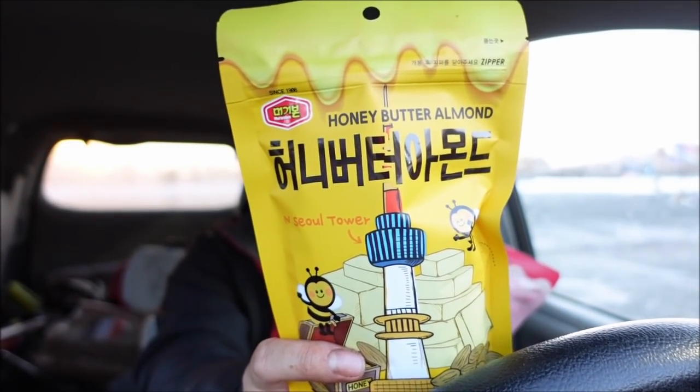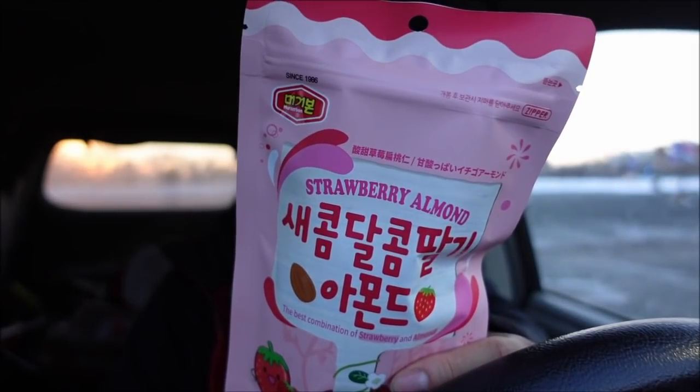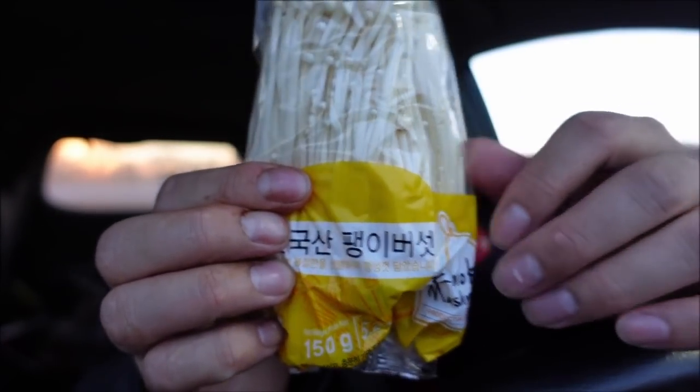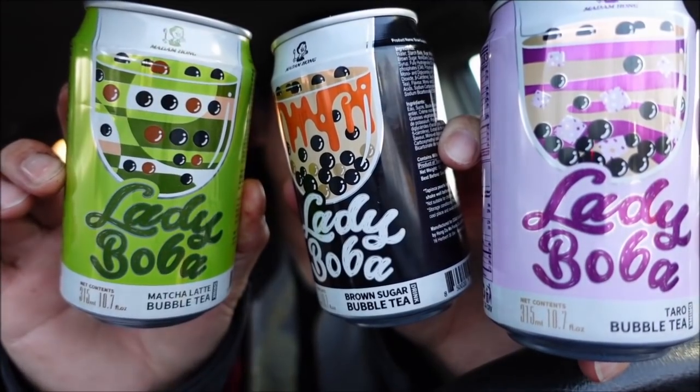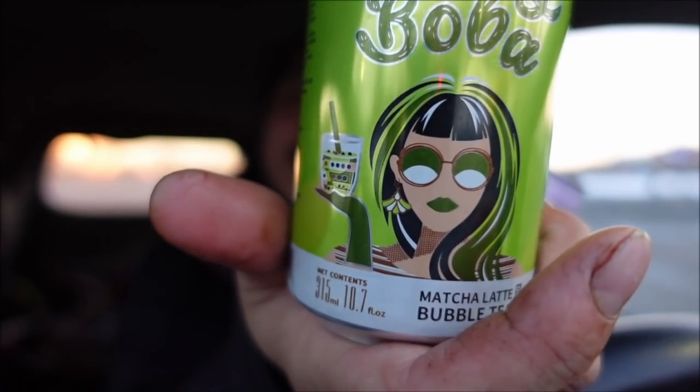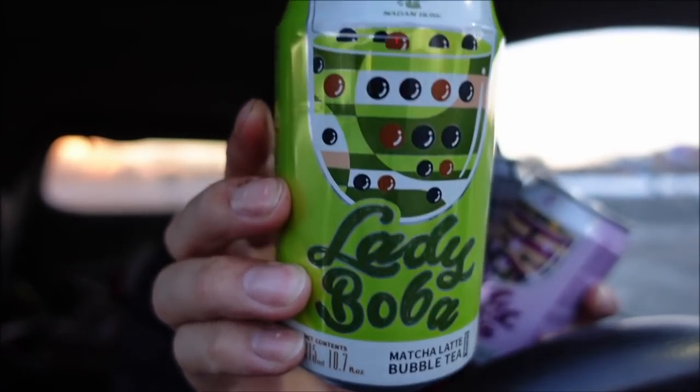These 2 bags of almonds. There was a 3rd bag that was like muscat almond, and it was like a green grape flavored one. I didn't get one though. I didn't get that one because these are expensive. These are like $8 a bag. But this is a honey butter almond one, and this one here is a strawberry almond one. Try these in a little bit. Also bought some Enoki mushrooms. These are really stringy and thin mushrooms. Got a few beverages here. These called Lady Boba, I think. Yeah, because there's a lady on one side of it, like this, and then a picture of some boba there.